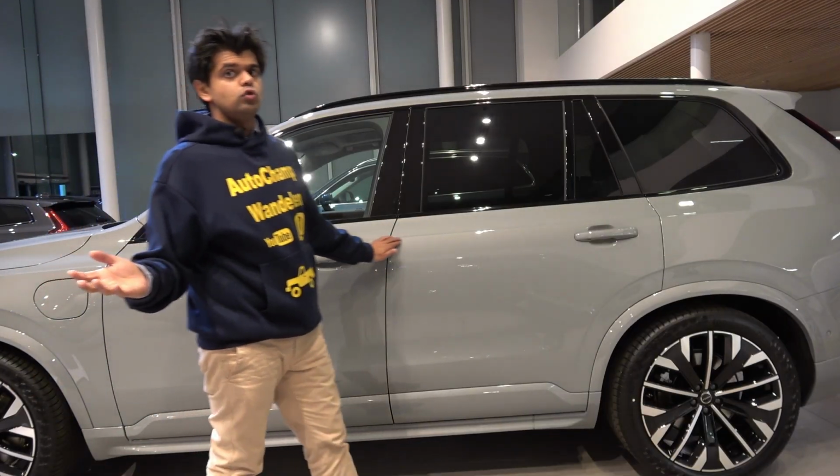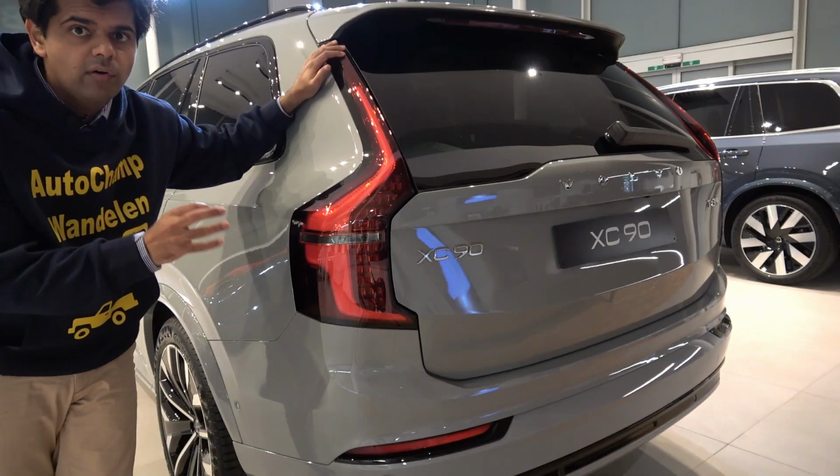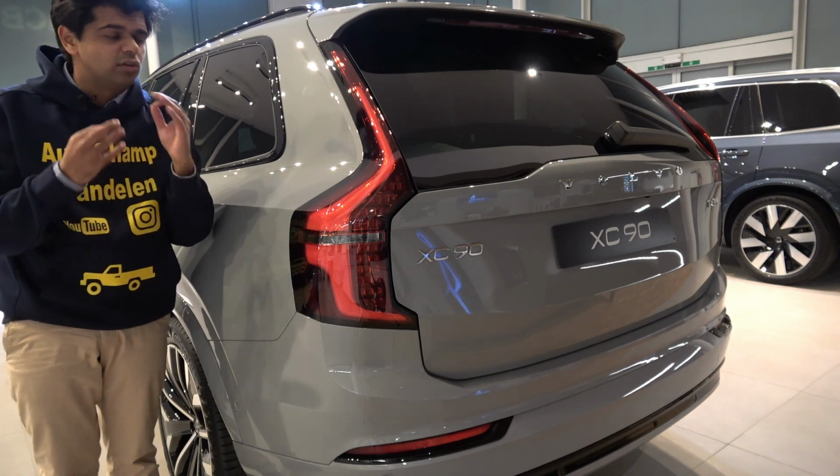Towards the side, there's no drastic change. It's all evolutionary to what we've seen before. Towards the rear, again, it's very evolutionary and very similar to what we've seen before, but there's no drastic change.